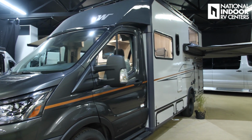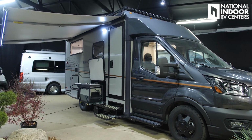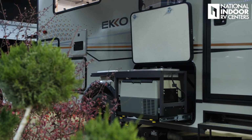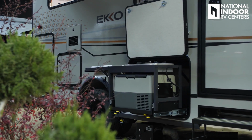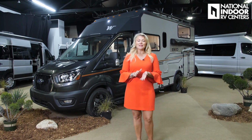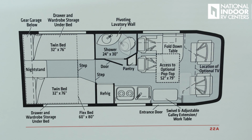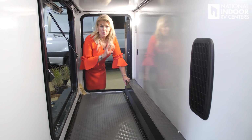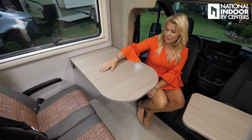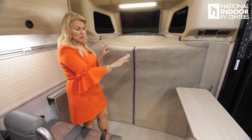This is going to take you off the grid so you can be on your own, in a national park or wherever you are, and the only thing that you can hear is the sound of your own Ekko. So I think that's really cool. Winnebago made the Ekko really from the voice of the customer. It has a B footprint, but they wanted it to have a few more amenities, a little bit more storage on the outside, a little bit more space on the inside, a more user-friendly bathroom, more insulation. So that's what you get.